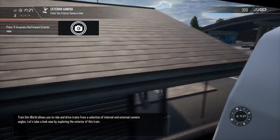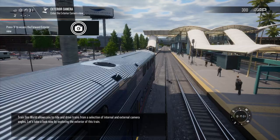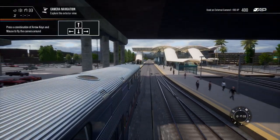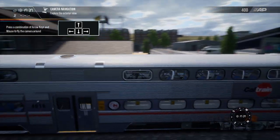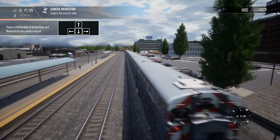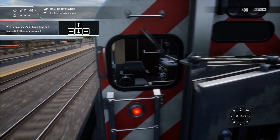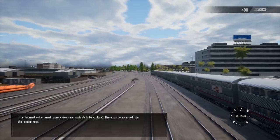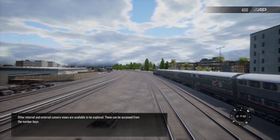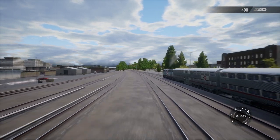TrainSim World allows you to ride and drive trains from a selection of internal and external camera angles. Other internal and external camera views are available to be explored. These can be accessed from the number keys.